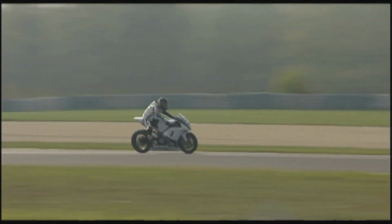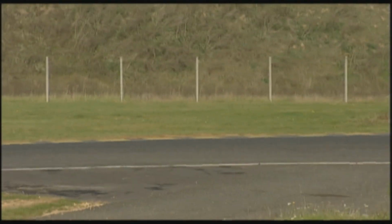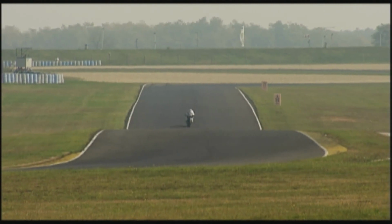The Kalex has a dry weight of only 155 kilos. 165 horsepower are sufficient for the fulminant need for speed. But the constructors don't just want to build a powerful motorbike.